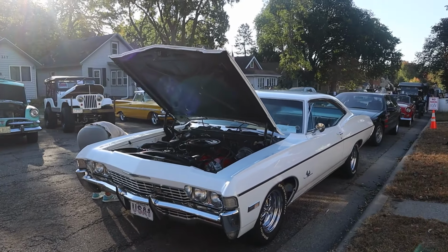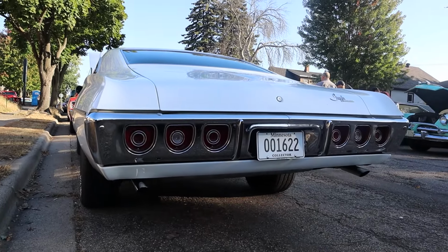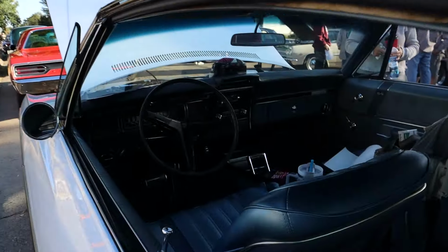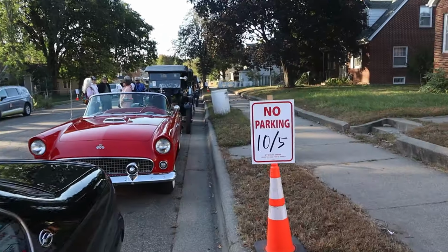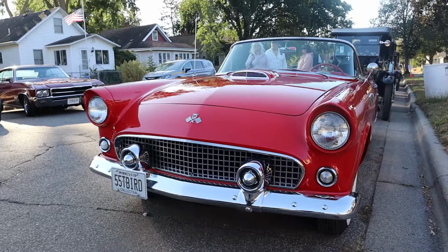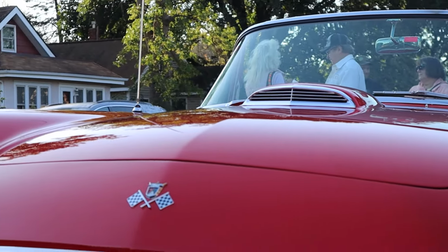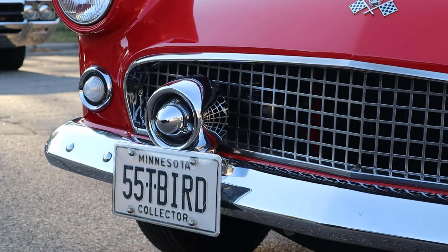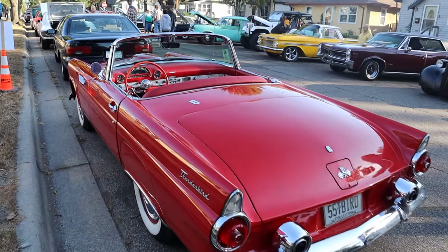Good looking Impala here. 68. These cars are pretty big. These guys are all breaking the no parking rule. Look at this. Old 55 T-Bird. Well, it is what it is.